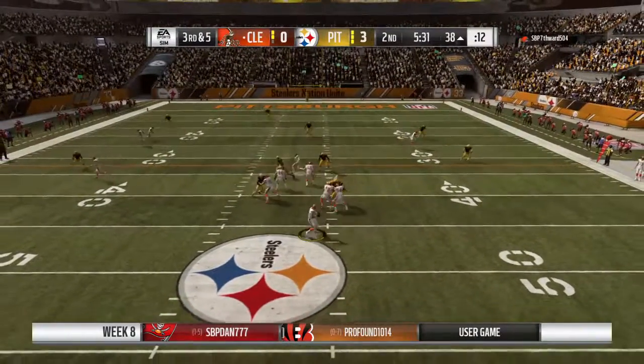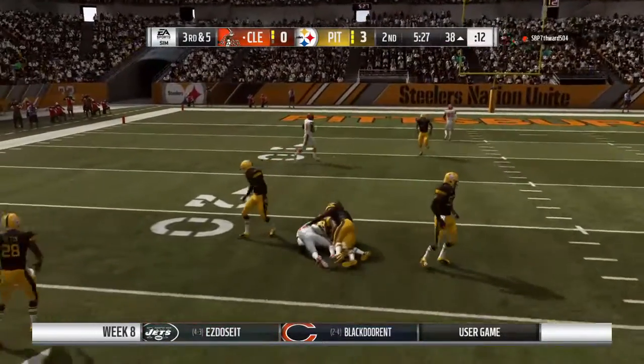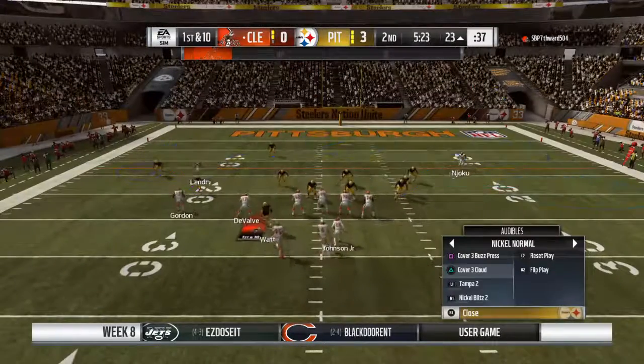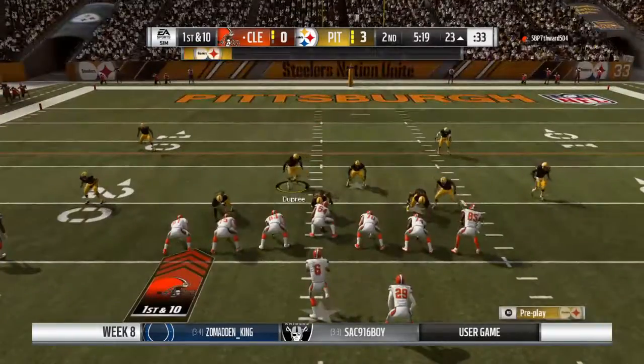Mayfield from the gun on 3rd down. This is Johnson. He's got it. And brought down, but not before they're inside the 25. The Browns passing game finding its stride to get another 1st down.